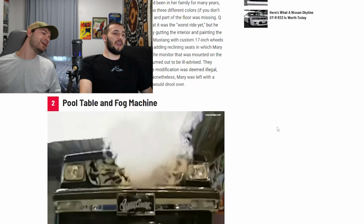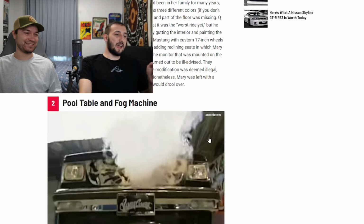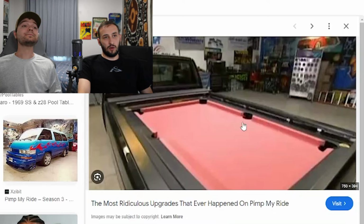Number 2, pool table and a fog machine. How did I actually have a photo for this pool table so you can see what a pool table looks like? And this is what the pool table looks like. Oh, wow. Yeah, that's kind of crazy. How does the pool table and the smoke machine come together? I don't know about the smoke machine, I'm just talking about the pool table. Okay, here's my question: what if one of the tires is a little flatter? That thing's not going to be perfectly level, you know? There's going to be some cheating going on there. I mean, my question of maintenance also comes into play here.